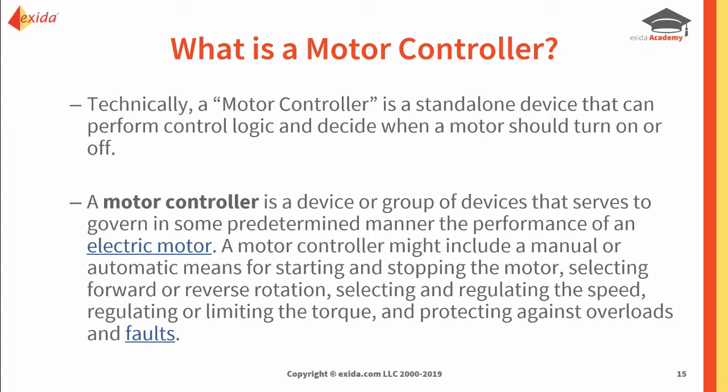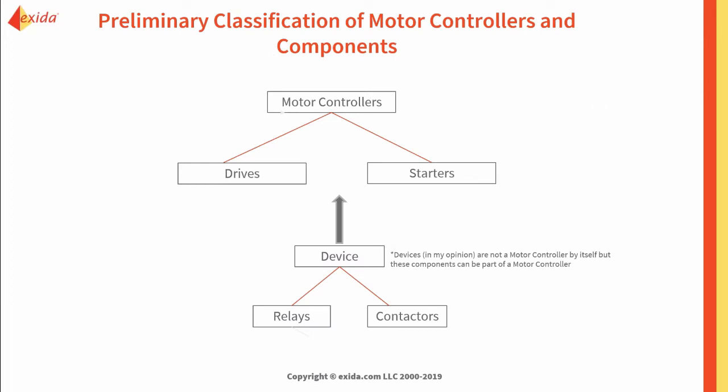Or it could be something like the second paragraph there, where a motor controller has predetermined manners of performance for an electric motor. It could be manual or automatic: starting, stopping, reverse, forward rotation, regulating speeds, torque limits. So you can see that it's very much involved as well. We lean more toward that second definition, where we feel a motor controller is a very smart device in a sense. We classify motor controllers, and there are also motor control centers, right? If you say motor controller, we think it branches out: it could be a drive, it could be a starter. Relays and contactors, we feel, are devices that attach to those drives and starters. That's how we kind of see things.